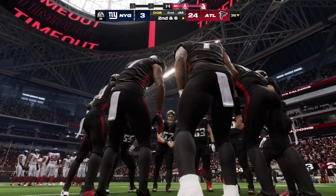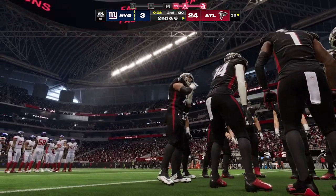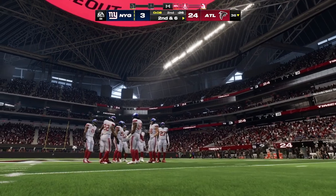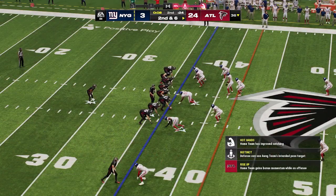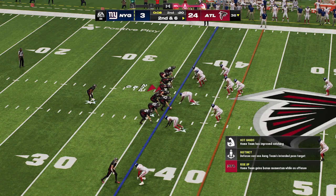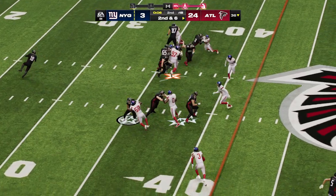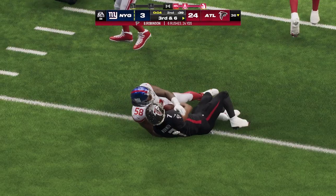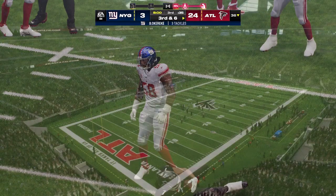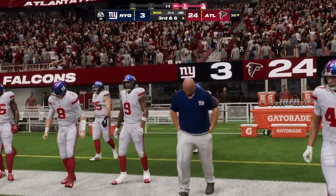Let's do this, man. They'll work from the 36 on 2nd and 6. Robinson with another carry. And he stopped immediately there. So we reach halftime in what's been a fairly one-sided game so far.